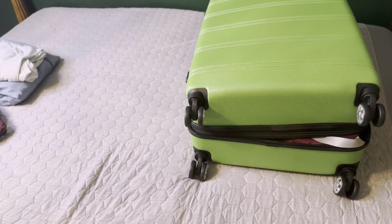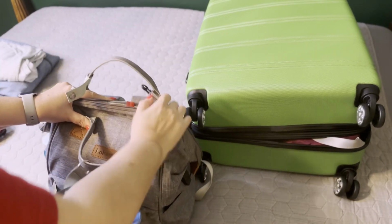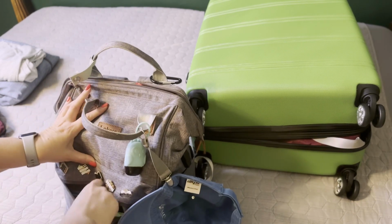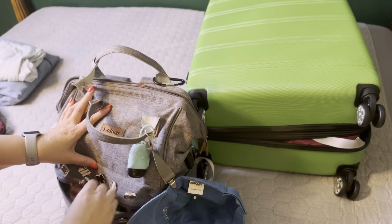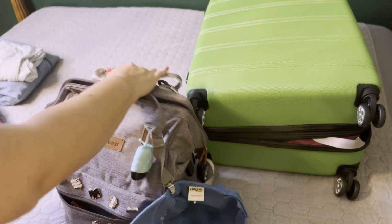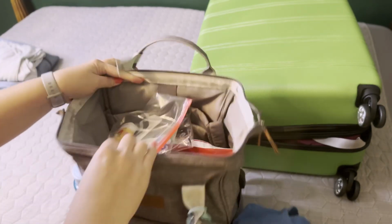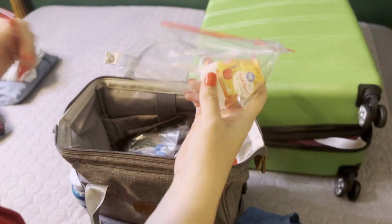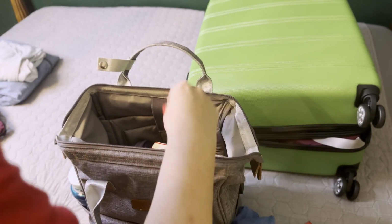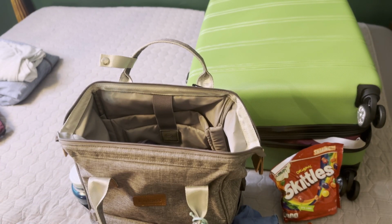And then what I'm bringing on the plane, it's not complete yet. But I'm not taking a carry-on. I'm just taking this bag, hat, sanitizer, passport, AirPods, reading glasses, gum. So that's all in there. I'm going to take my Nalgene bottle so I can fill it up after we go through TSA. I have some stuff to make the water taste better. Travel brushes for your teeth. Skittles. I'm going to buy a few other things. And I also put granola bars in there.